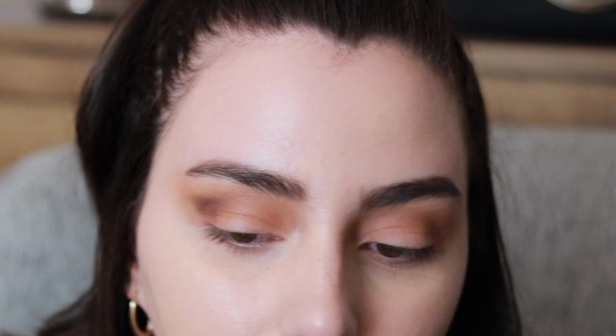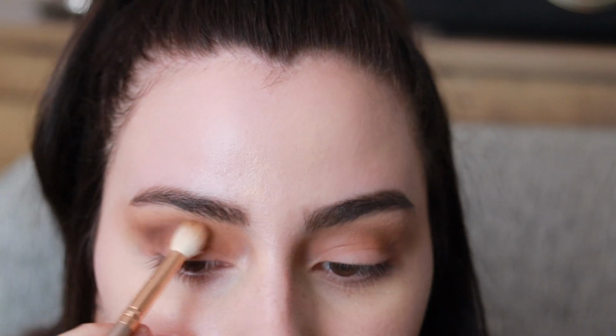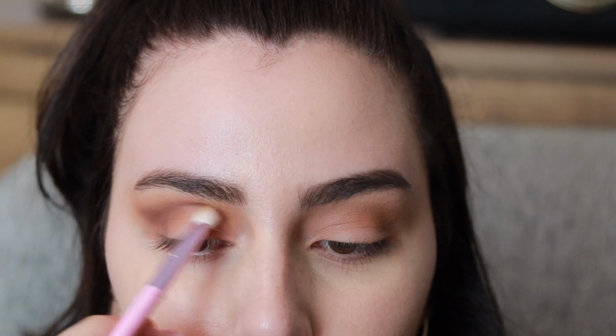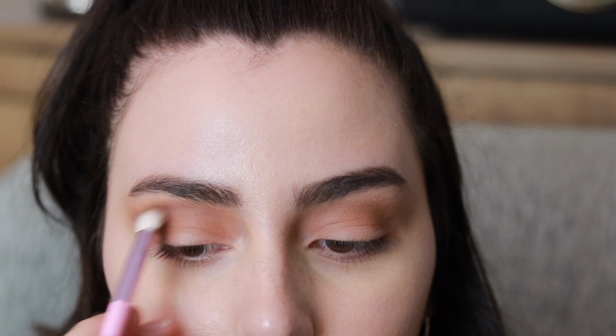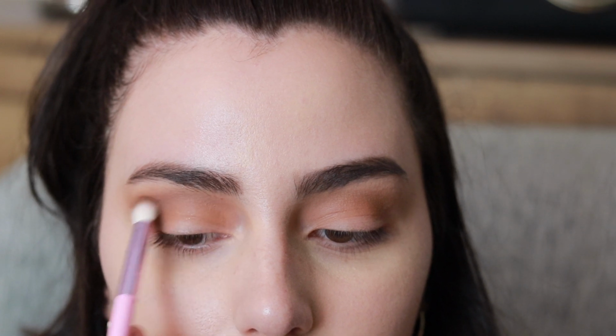Just a brush and start blending that out, blending brush. And then whatever excess is left, I'm gonna start pulling that inward, but staying right on top of that brow bone where it ends, like right here. I'm gonna drag that up. I'm gonna go back in with that same blending brush, and from this point forward, just start pulling it up.